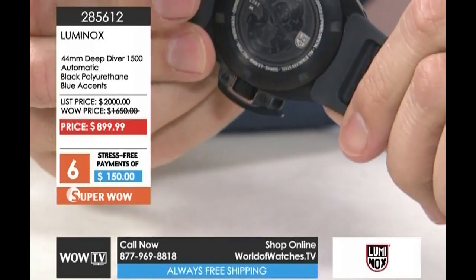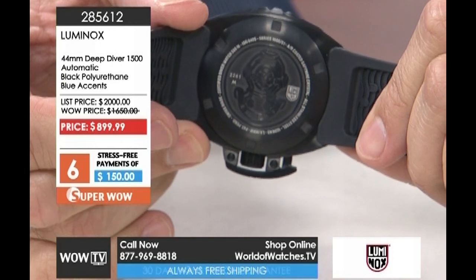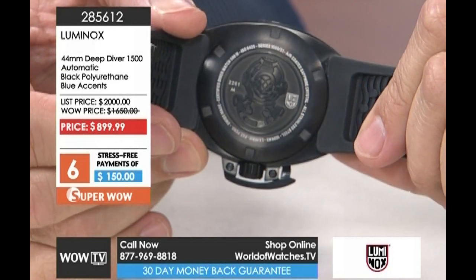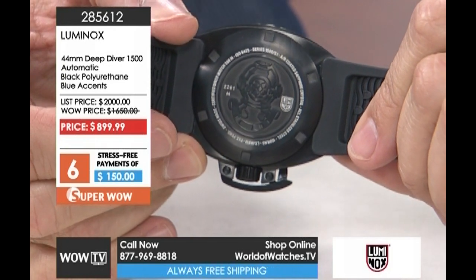I love the diving bell on the case back. It reminds me of how Tag Heuer uses the diving bell on their dive watches. And that's what they've got right there. Come into focus so they can see that just a little bit better. There we go. Oh, much better.